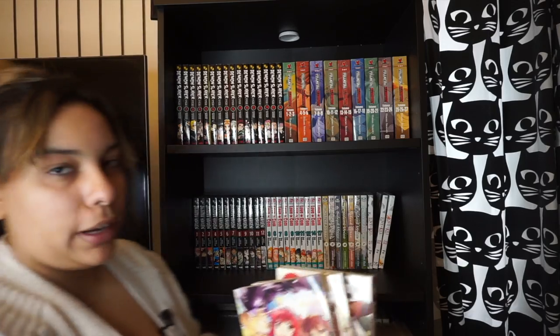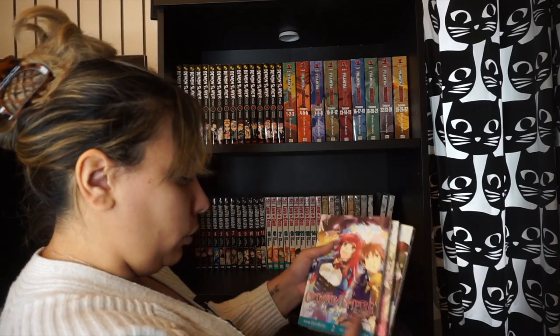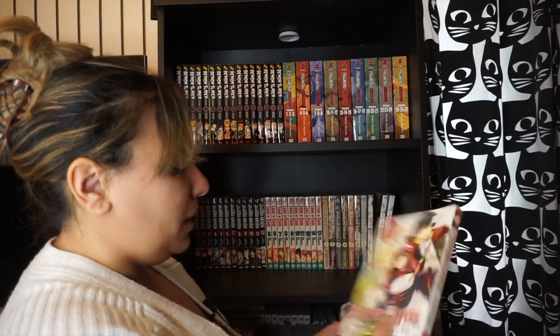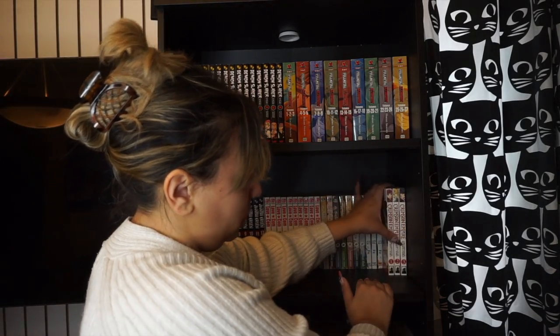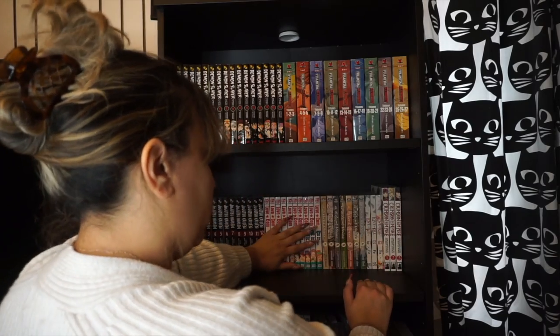So I do have this random series that I haven't read yet that's called Crimson Empire. 1, 2, 3. I got it at a used bookstore. And I'm just going to pop these right in here.